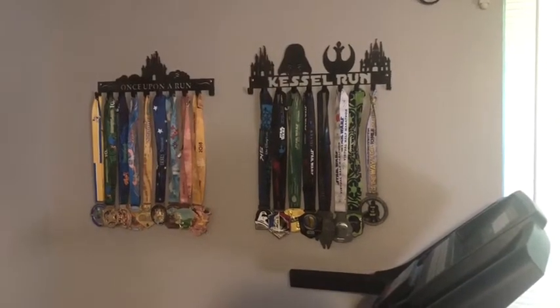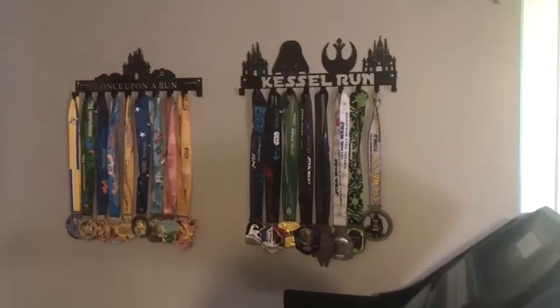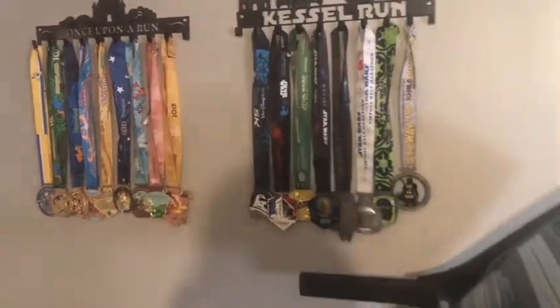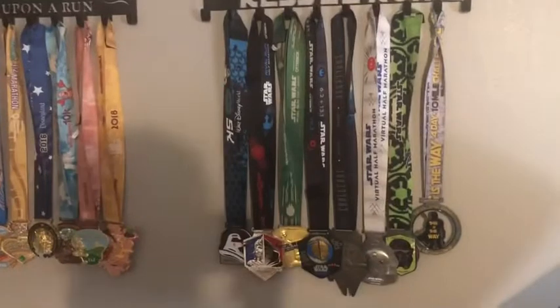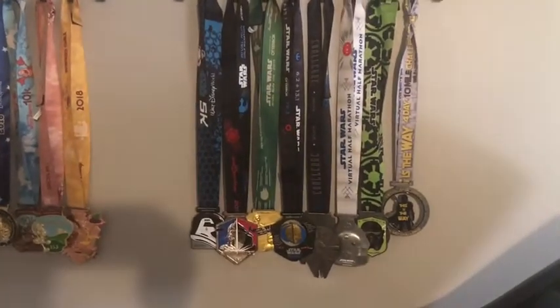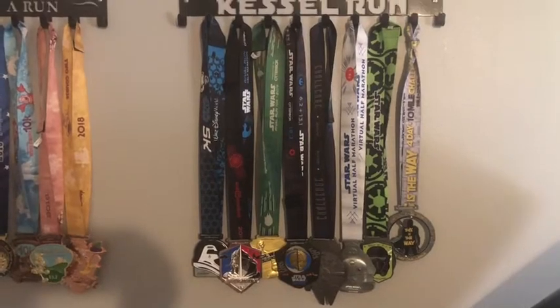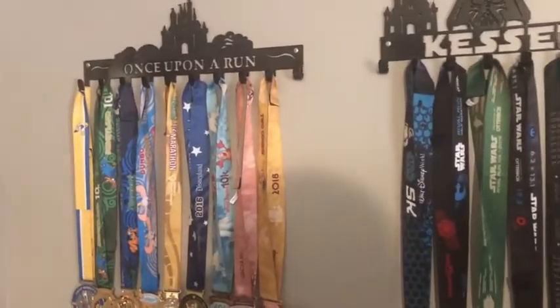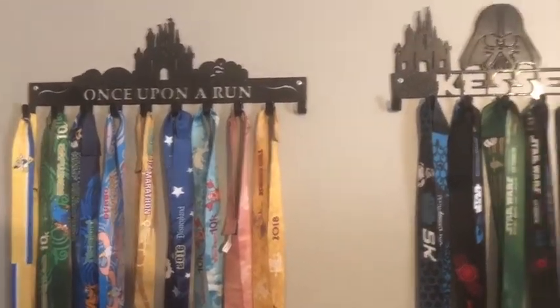All right, so one of the things that I really love, I think kind of the most, is my Run Disney medal collection. This I have hanging up in my bedroom over the treadmill, and it helps me to stay motivated when I am on the treadmill, although I do try to get outside more now that we are in Florida to do any of my walking and running. It's more walking now than running, but I love these medal holders.